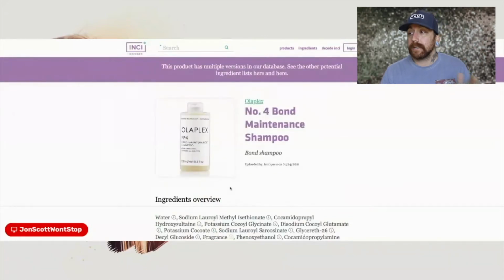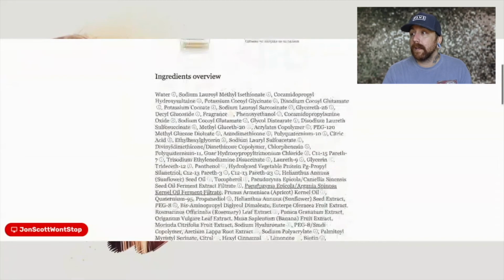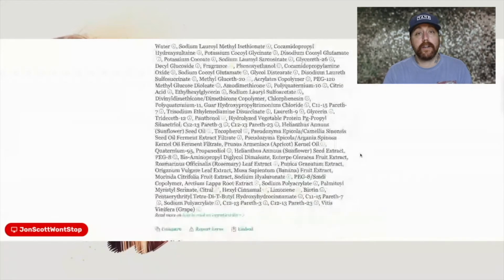So when you open it up, it's going to give you an ingredients overview. It's going to give you an image. It's going to tell you what the product is. Now this is just out the gate. The ingredients overview is exactly what you see on the back of a bottle. And I believe the further down the ingredient list, the less of that ingredient that is actually in the formula.